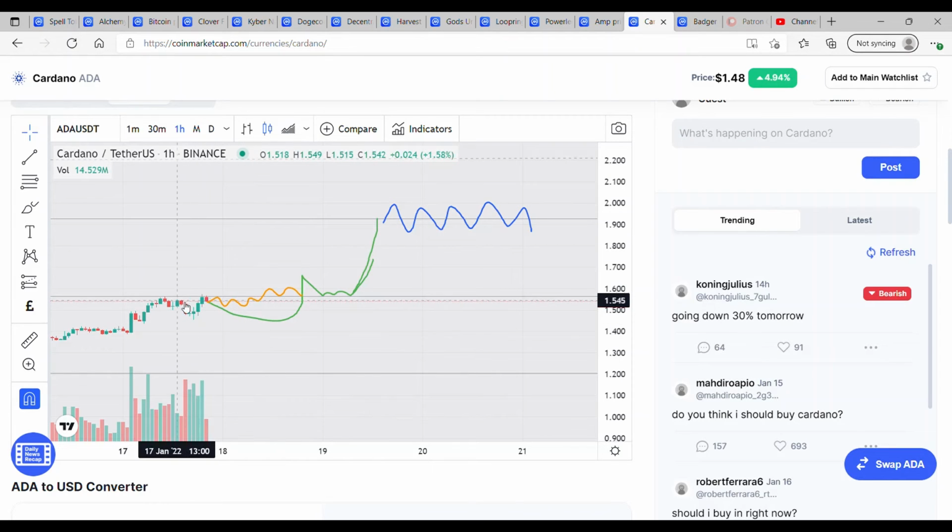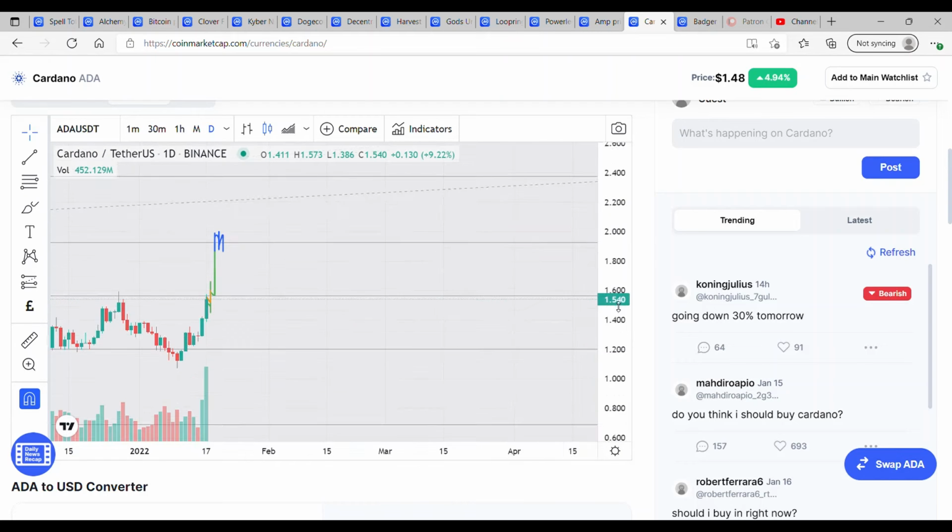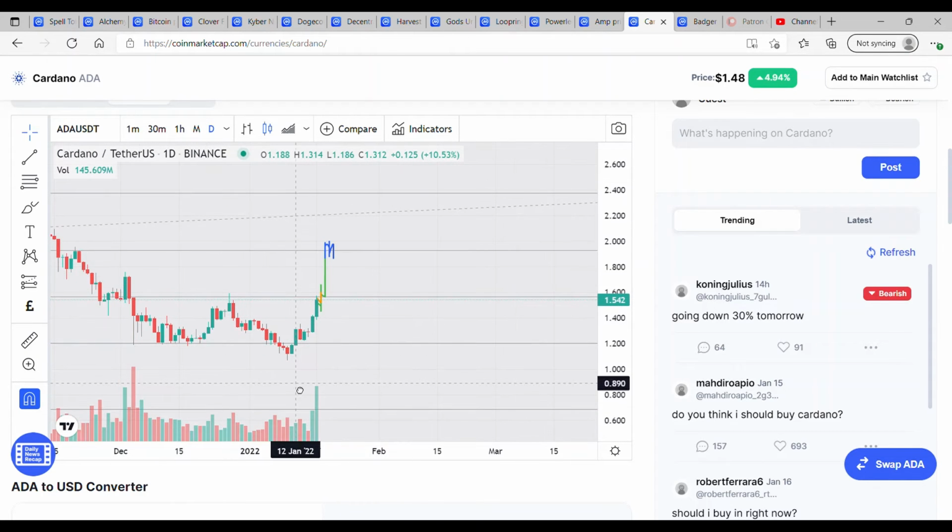Is this a buying opportunity? More than likely. Is it worth watching to see that it does actually fly? You have to take into consideration that it has already had a 50% move to get to where it is. So the sell-off, let me just fib the move just so we're all clear on what we're looking at.